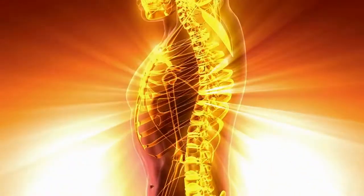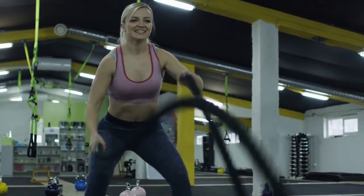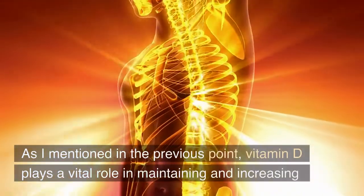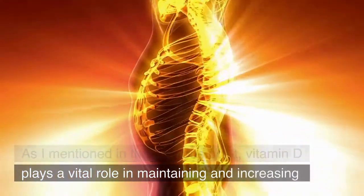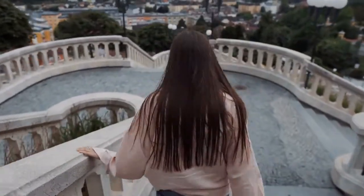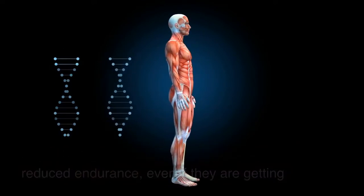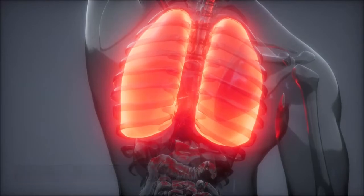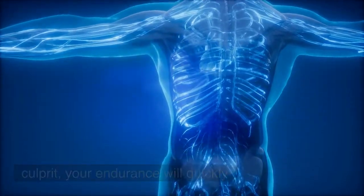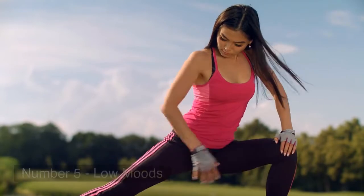Number 4. Reduced endurance. If you are physically active but you notice that your endurance is decreasing for no apparent reason, low levels of vitamin D may be the cause. As I mentioned in the previous point, vitamin D plays a vital role in maintaining and increasing energy, and this is especially true for endurance. Physically active people can also experience reduced endurance, even if they are getting enough sunlight every day. Fortunately, if a deficiency of this vitamin is the culprit, your endurance will quickly improve once your levels return to normal.